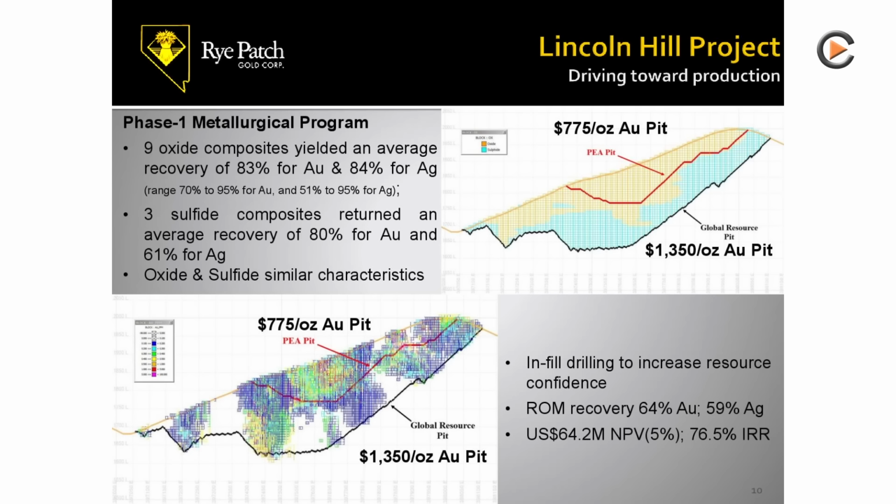So let's just look at some of the aspects of the deposit. This is our PEA pit, preliminary economic assessment, done at $775 gold and $13.50 silver.